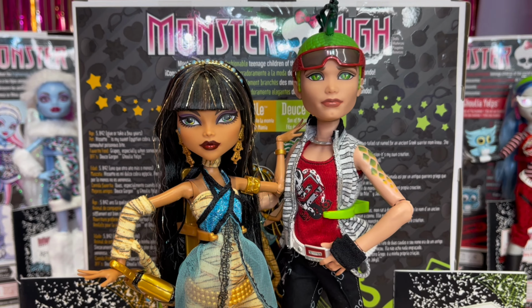And coming down Miss Cleo de Nile, she has got her little mummy wrap on her neck, the little choker, and she's also got the matching wrap on her right arm with two pieces hanging down. Now, if Cleo does not have at least one piece of bandage on, she will turn to dust. Fun fact. Love that fun fact.